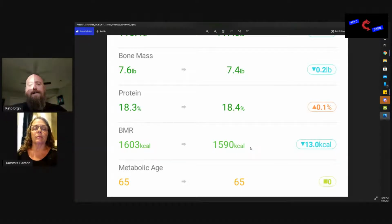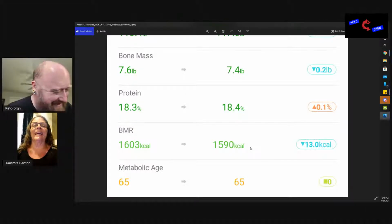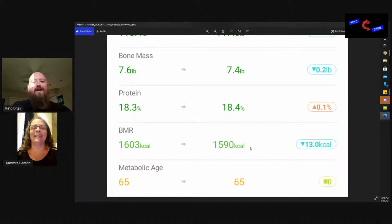Now, I could tell you that 1,200 calories in a day, I'm going to die. I'm pretty sure I could eat that in one bite. Right. But I'm very different than you, hence why I've developed this system, right?